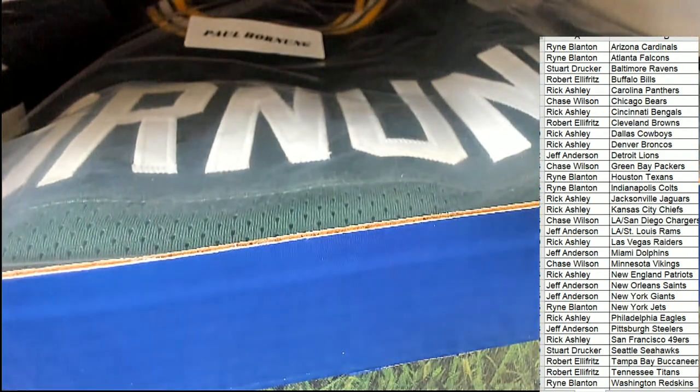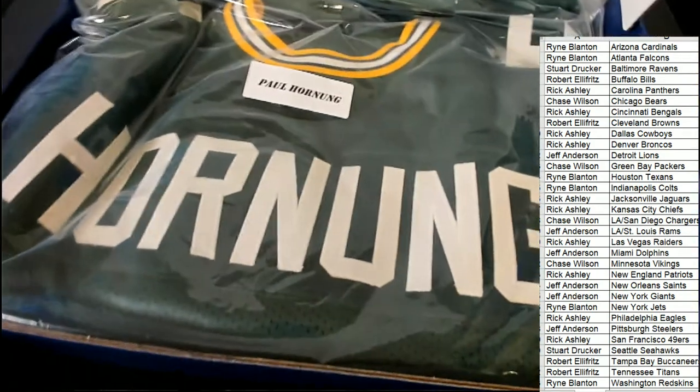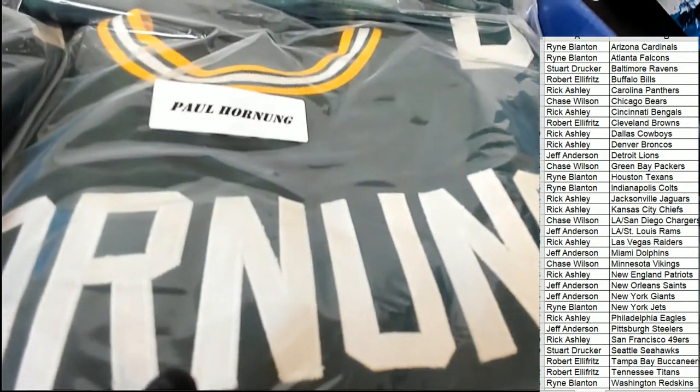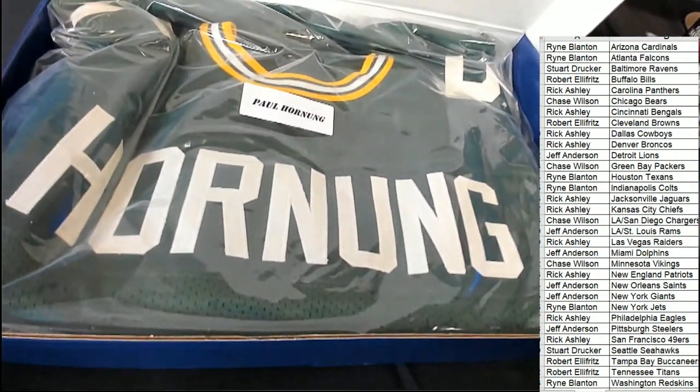Autograph jersey, here we go. What's it gonna be? Who's it gonna be? It's a Green Bay Packers jersey. Oh, it's a legendary Paul Hornung. That's awesome. Green Bay Packers, Chase W.